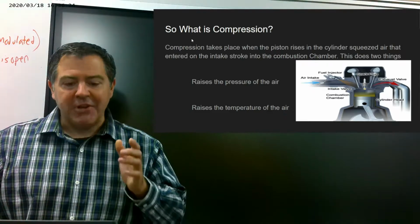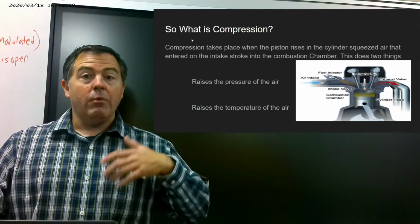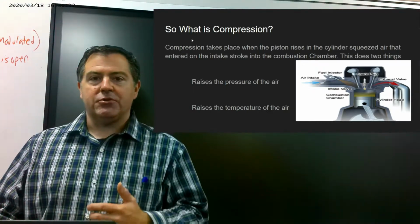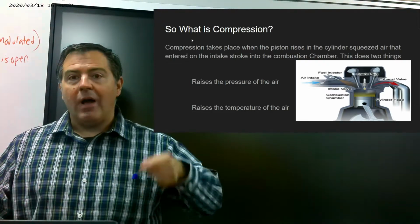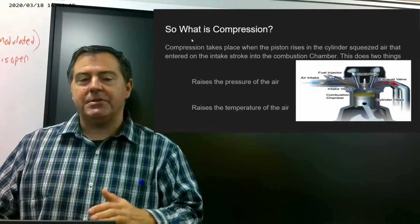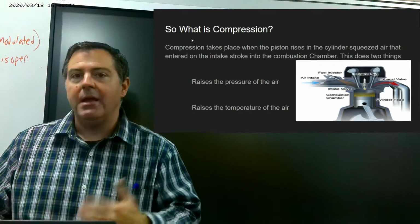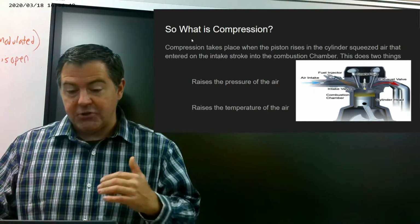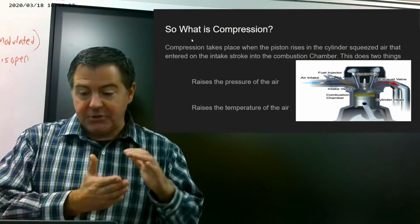So what is compression actually? Compression takes place when the piston rises in the cylinder. We talked about the four-stroke cycle. By now you should have some understanding of the four-stroke cycle. Intake, compression, power, and exhaust. Well, on that second stroke, after the piston has gone all the way to the bottom of the cylinder and the cylinder is as effectively filled with air as it possibly can be, that piston begins to move back up on what we call the compression stroke. And it's squeezing that mixture into the top of the combustion chamber.